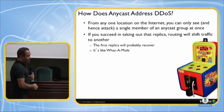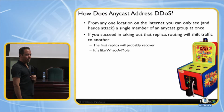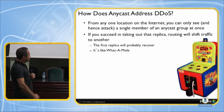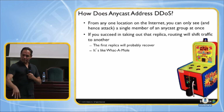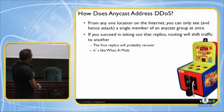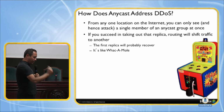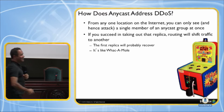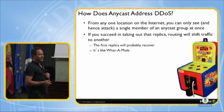I'm not sure how well this translates into a Spanish audience. You ever seen Whack-A-Mole? Yeah. Need to spend more time at American arcades. Basically, the moles, you know what a mole is? A mole, it's a creature that digs under the dirt and pops up. They pop up here, and you have a big hammer that hangs down here, and when they pop up, you're supposed to hit them with the hammer. It's a good game. So anyway, this is a bit like playing Whack-A-Mole with the root name servers.